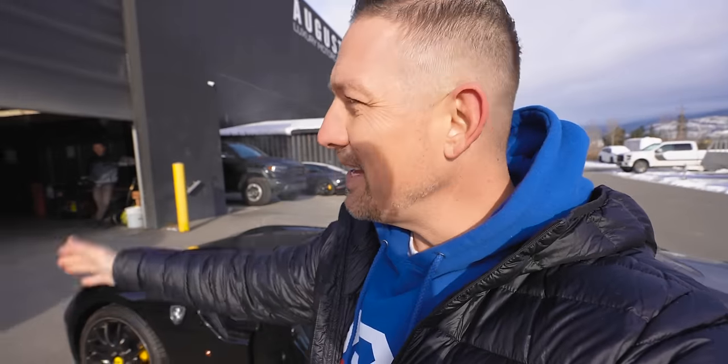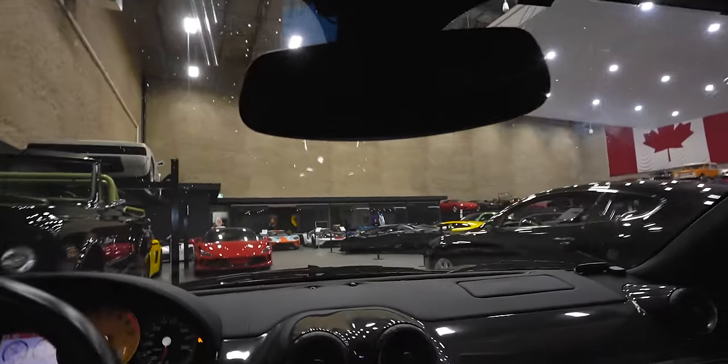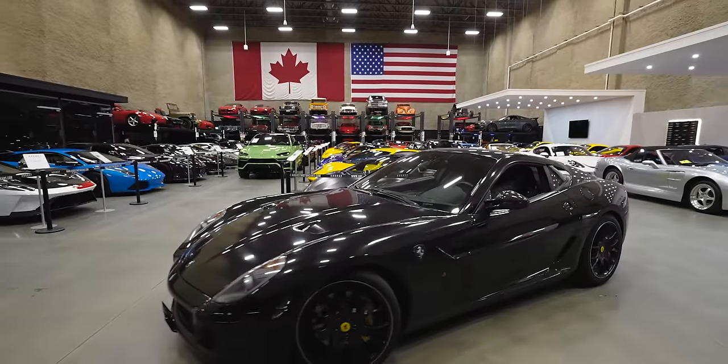Not bad, not bad, but we have some major improvements to make. For now, let's just take this thing safely inside August Luxury Motor Cars showroom, nice and chill. Oh, sorry, my bad. Oh, parking sensors work.